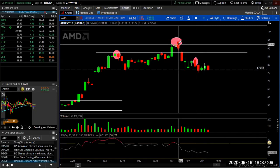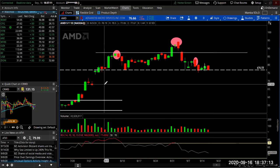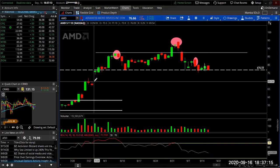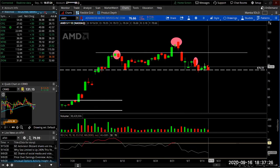this area is the right shoulder. That's the head, left shoulder. And my neckline goes right across here. If it breaks that neckline, we can expect to see a closing of this gap right here, the fill of the gap down to the near of like 69.82 or 70. But it could easily find support.